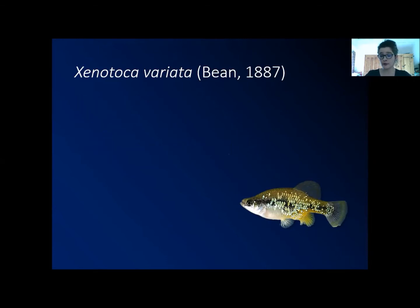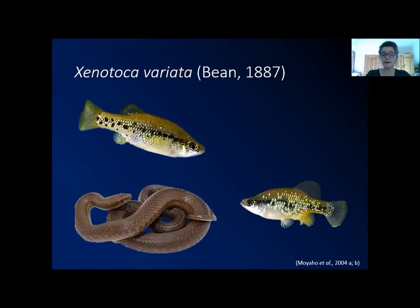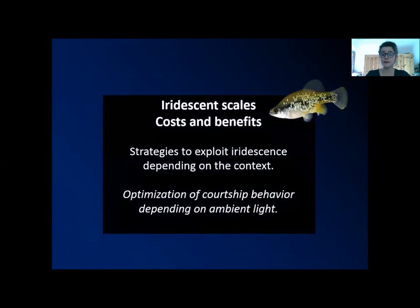It has been reported that females prefer to mate with males that have more iridescent scales, but these same males are also preferred by the Thamnophis melanogaster snakes, a potential predator. So, possessing iridescent scales represents both costs and benefits for males of Xenotoca variata. So strategies should have developed to exploit iridescence depending on the context. For example, optimizing their courtship behavior depending on ambient light.